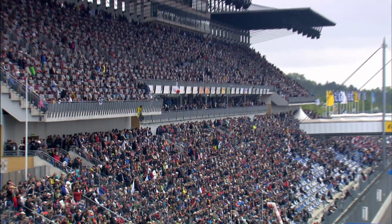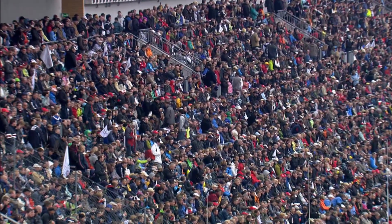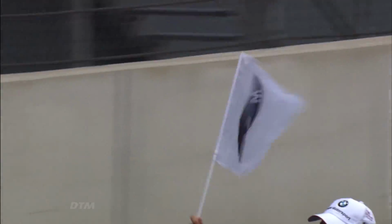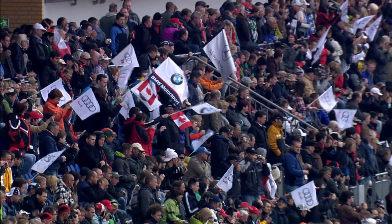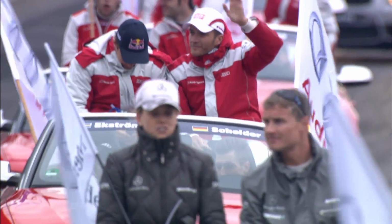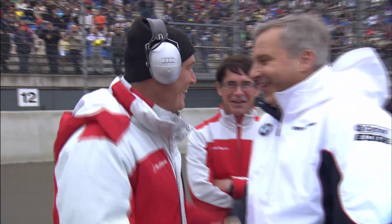Yeah, fortunately, race day was dry, but pretty chilly. The huge grandstand there, from where you can see most of the track, was absolutely packed. Flags waving. There's David Coulthard with Susie Wolff, the traditional parade of the drivers. Dr. Wolfgang Ulrich from Audi. We knew it was cold, he donned his familiar woolly hat.